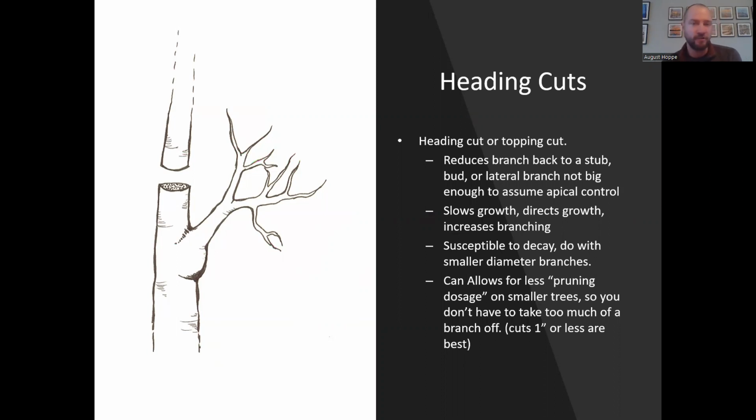There can be some repercussions with heading cuts. If they are larger cuts, often you'll see sprouts grow from those areas. And that's why we try to do reduction cuts if we can, or removal cuts, because we don't get as many water sprouts or suckers from those types of cuts. But there is a place for heading cuts when we need them.